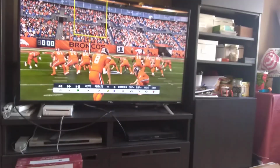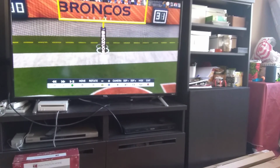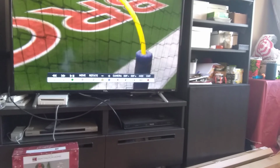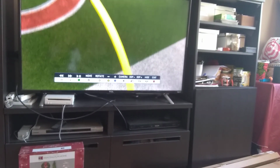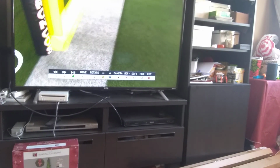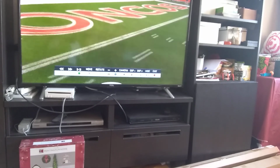And then this was the final play of the game. Extra point is good by Brandon McManus. A great game. Completely.